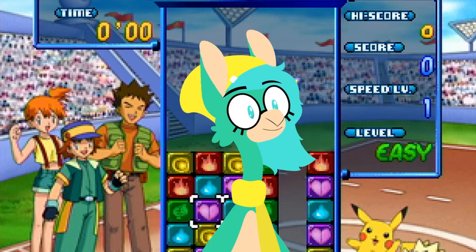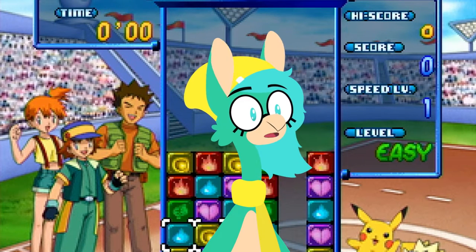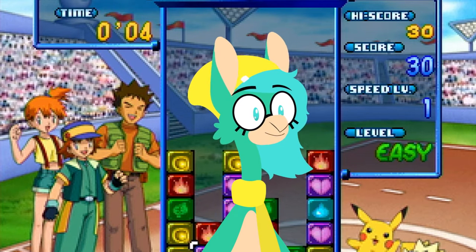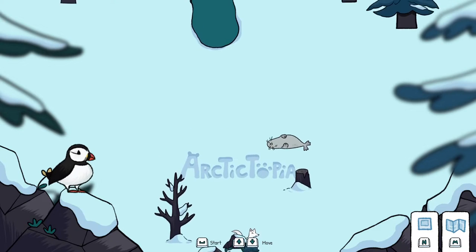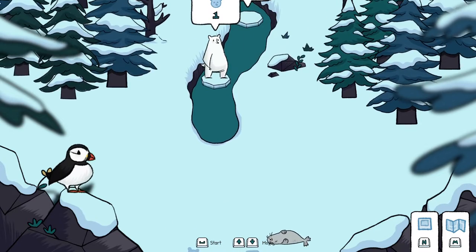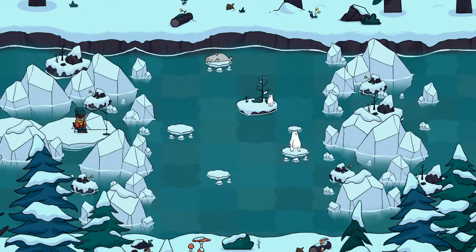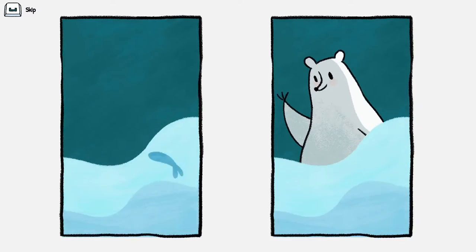As someone raised on Tetris and Pokemon Puzzle League, I'm no stranger to puzzle games. I'm also a huge fan of games with cute critters, and that's why Arctictopia caught my eye. This new, hand-drawn indie puzzle game drew me in with its adorable Arctic creatures and hooked me with its laid-back but challenging gameplay. The first thing you'll notice when hopping into Arctictopia is its distinct storybook style.